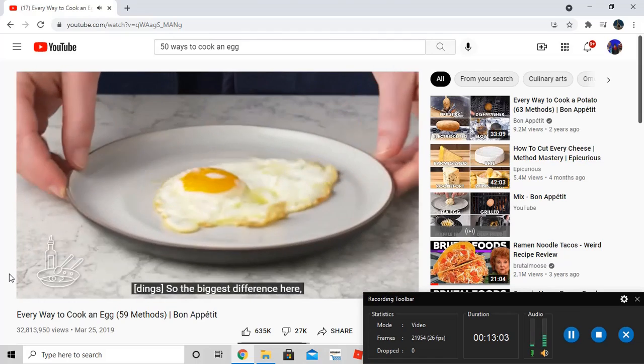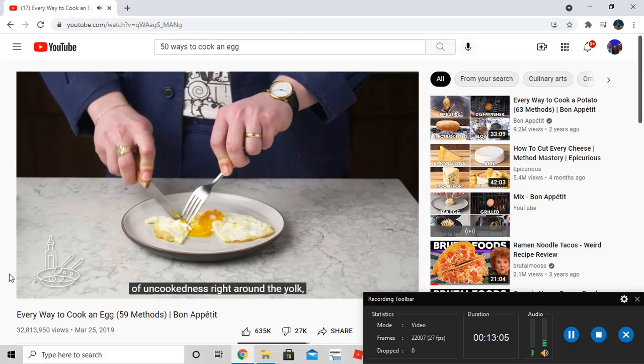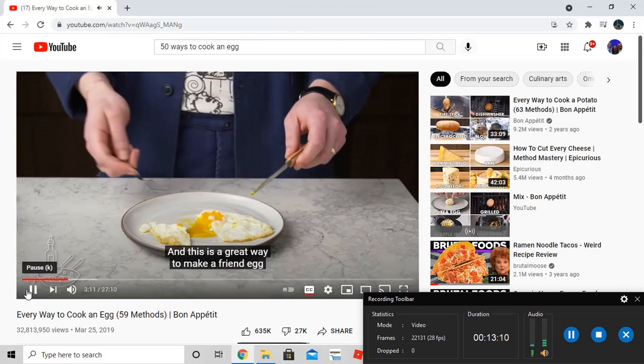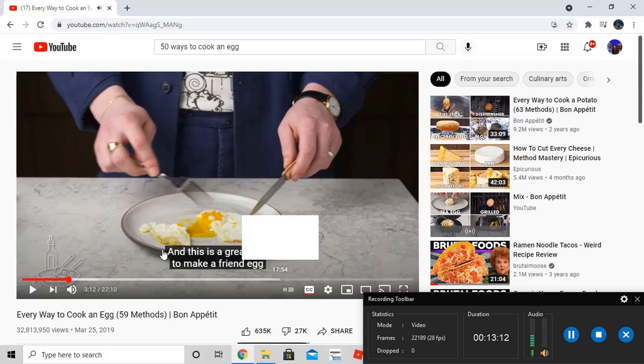So the biggest difference here, where the last time we had a little bit of uncookedness right around the yolk, here it's completely cooked. That tastes great, and this is a great way to make a fried egg. This is basically the same as the last one.